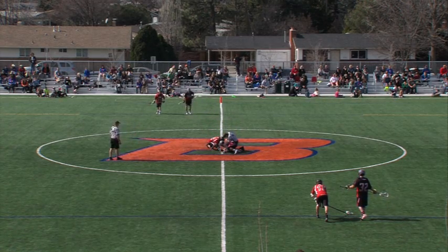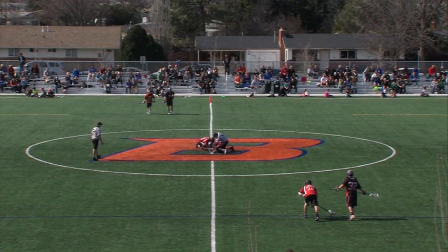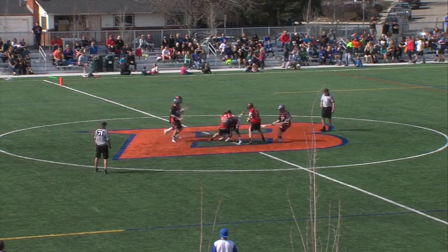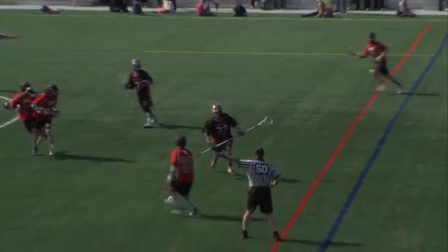And here we go. Setting up again for yet another face-off. Getting the ball into position. And there we go, there's the whistle. Boise State, Utah fighting over possession. Nobody could quite get it. And there we go, Utah finally gains possession and loses possession.